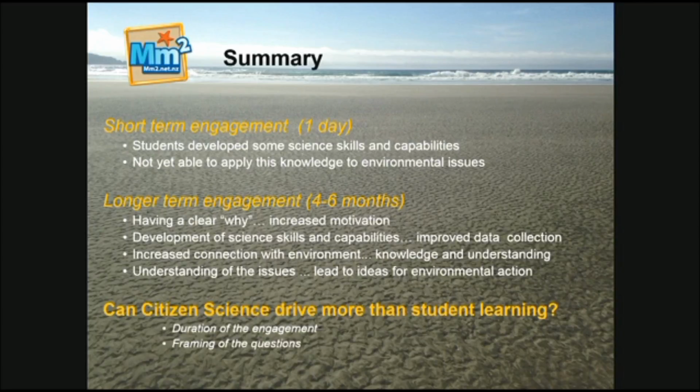So can citizen science drive more than student learning? Yes, it can. The duration of the engagement certainly is important, and I think when working with children, the framing of the question also plays a role.